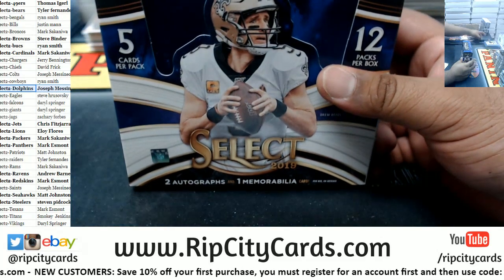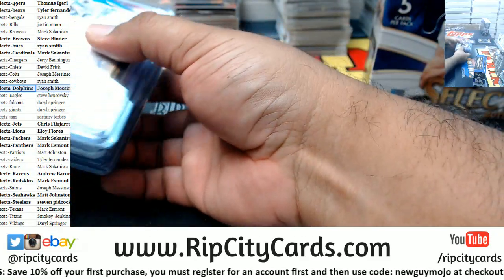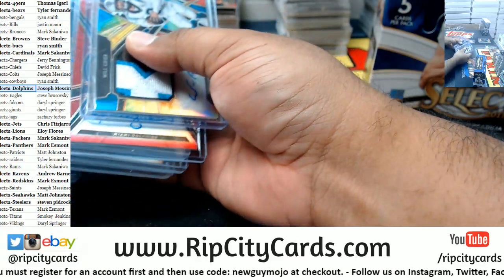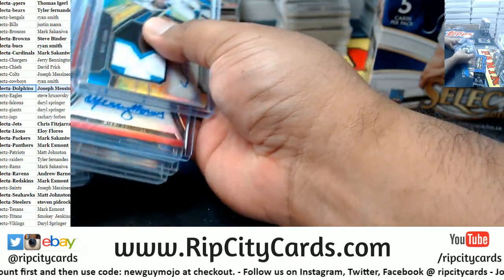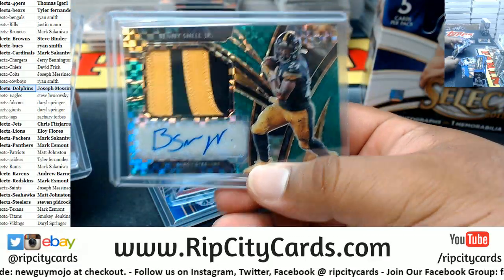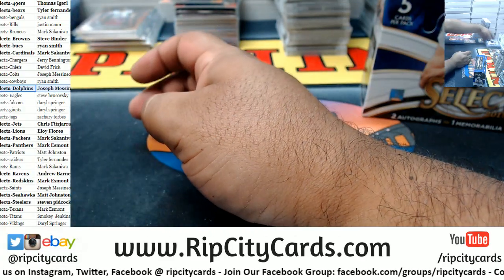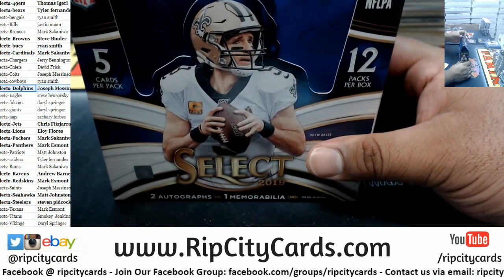So far, no. In this case, if I had to pick the biggest hit, what would it be, y'all? Probably the Will Greer, the 25 maybe. And there's a George Kittle there to 99. There's a Benny Snell to 5. There was a Saquon Barkley, the zebra print short print. That might be the biggest card. Or it might be yet to come, like Marcus says.